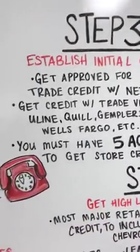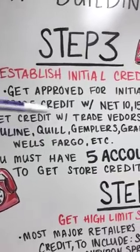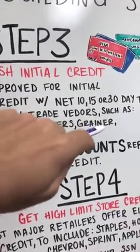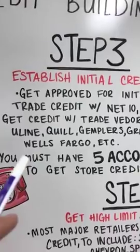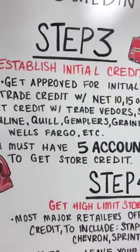Okay, now a lot of sources offer this, and here are some. Uline, Quill, Gimplers, Granger, there should be a G there. My whiteboard artist did not put my G, so it's Granger. Wells Fargo has a secure credit card as well. So what's different about Uline, Quill, Gimplers, Granger, and Wells Fargo is this. There's something very unique about these. 2 things that make it very unique.